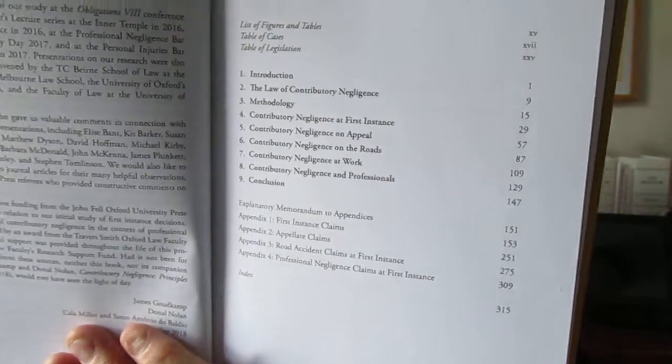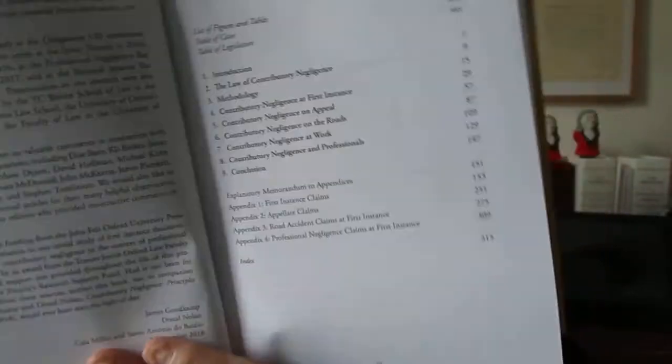It sets the scene very well from the two authors, and is dated the 3rd of September 2018. I'm recording this review in the summer of 2019. You can see the list of chapter headings and the 4 appendices. There are 9 chapters, an introduction and a conclusion, and it's looking basically at the law of contributory negligence, methodology, then looking at contributory negligence, first instance, appeal, on the roads, at work, the professions, and then a conclusion. So it gives you a fairly broad picture of the law of tort and how it works.